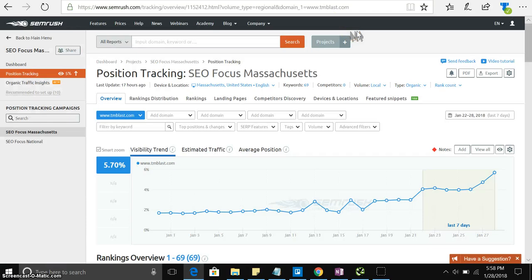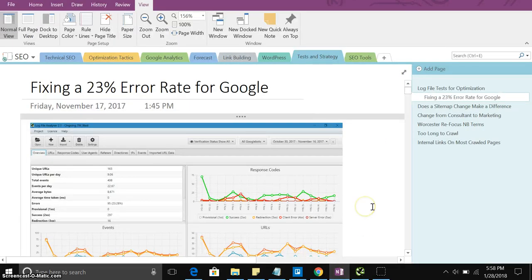Another tool that I use is called SEMRush. This is a paid tool as well, and I use this for my local and national search engine optimization strategy. So just for the sake of transparency, I want to show you just how it's looking for Massachusetts. I'm working on a local strategy to show up more often for search terms out in Boston, Cambridge, Worcester, Massachusetts, and the Commonwealth of Massachusetts just in general. So I can track this on a daily basis and see work that I've done and the results that it's starting to show.